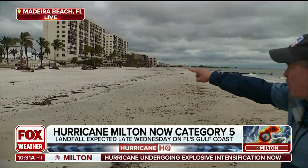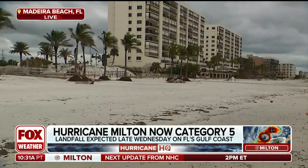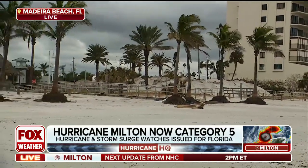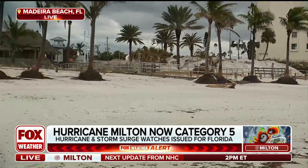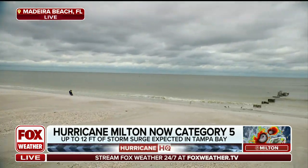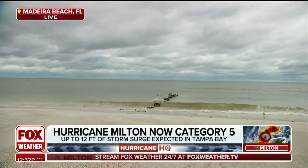But notice the palm trees, their roots are showing. So a lot of sand has been picked up and deposited, and you can see the mountains of sand in the parking lot here just off Gulf Boulevard. So it gives you an idea how much sand they lost here. It naturally will be replenished over time. Gulf of Mexico couldn't be quieter today, but boy, is that really going to change in the next day and a half to 2 days.